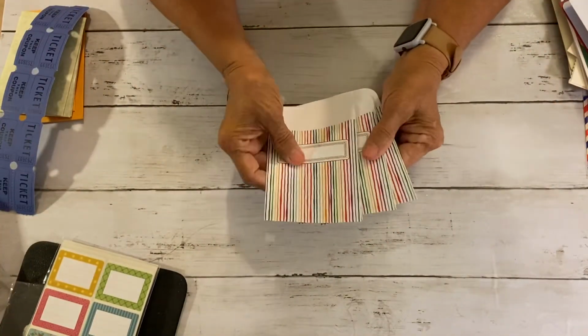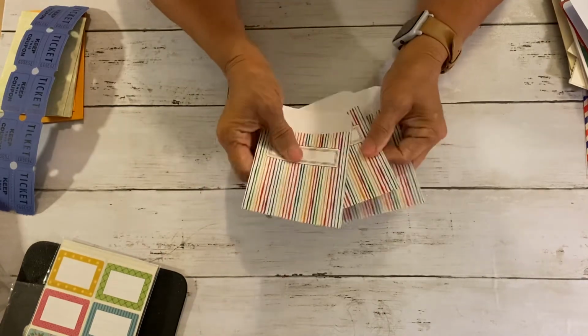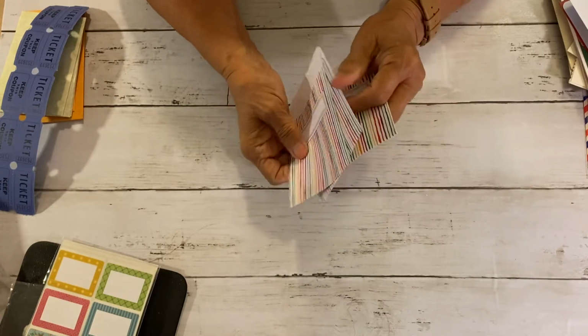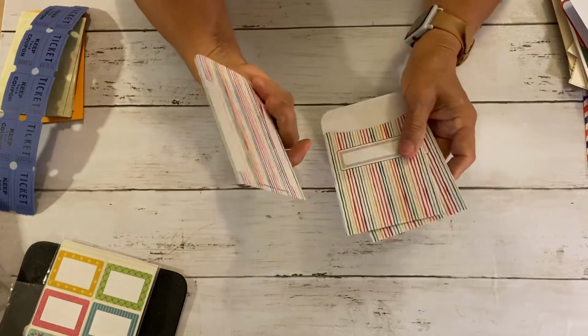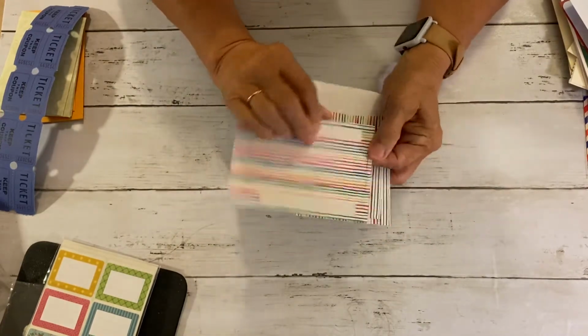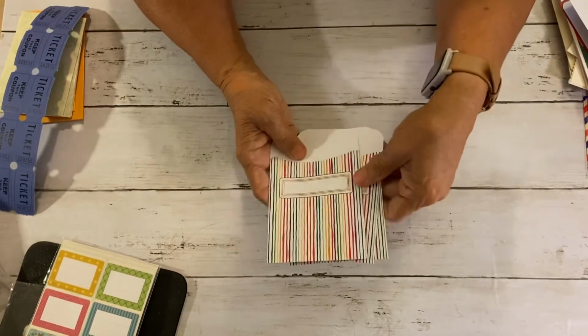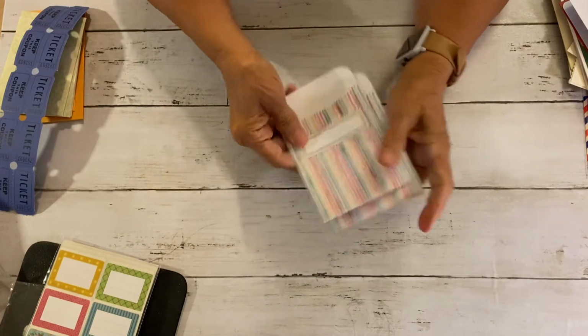I have a bunch of library envelopes. I'm not quite sure how many I have here, but I have 3 of those. Because the color isn't quite right and it has sticky on the back, I have painted over it and given it a better look for the theme of my books.